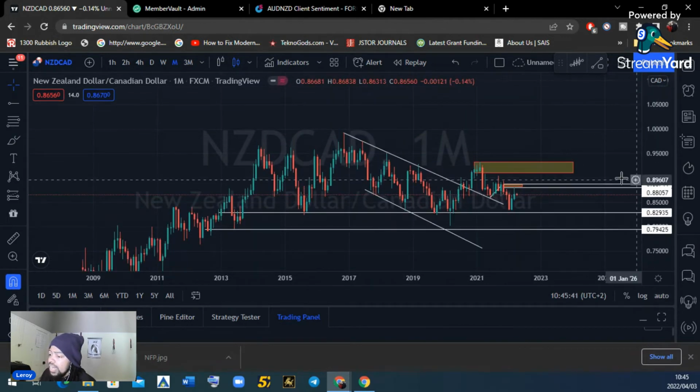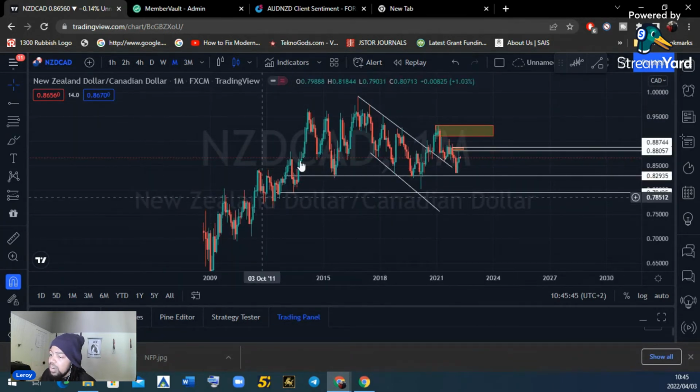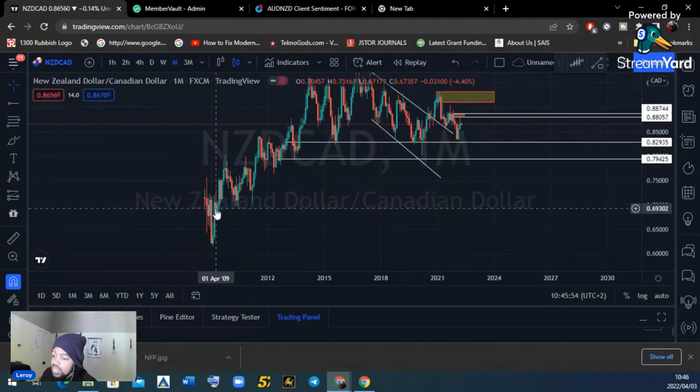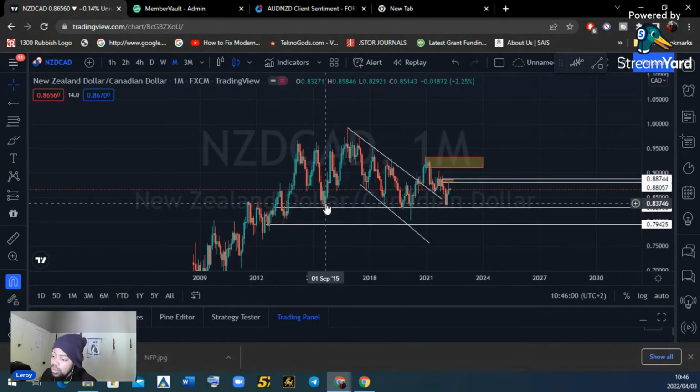Right, so NZDCAD, like I said, all things CAD has just been interesting to watch, right? Fundamentally, it is a buy profile asset. You can see this for yourself, right? From the beginning of time, this is one of the things that goes up during the financial crisis in 2008. While the whole markets were falling, this thing was doing extremely well.